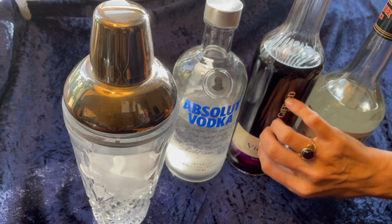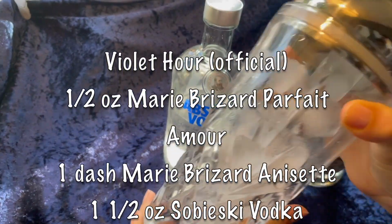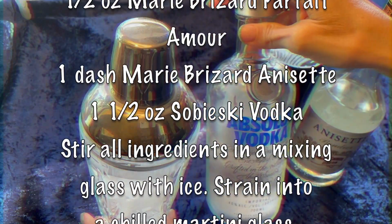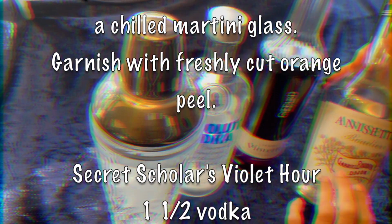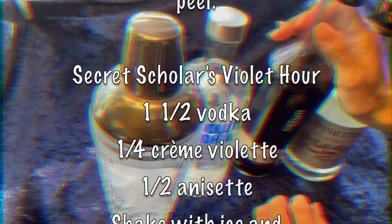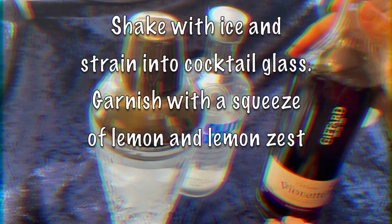So to make our Violet Hour, we're going to use a shaker with some ice. We're using some vodka, anisette, and some crème violette. And because cocktails are very individual, and you can make them however you like them, you can also use parfait amour, and this gives us this beautiful violet color. It's a lovely violet liqueur.